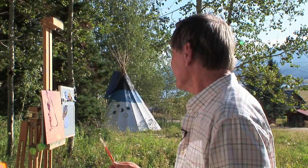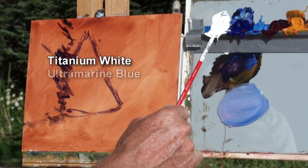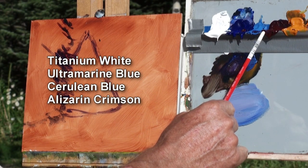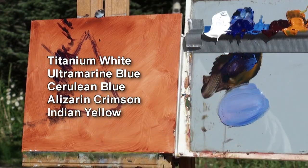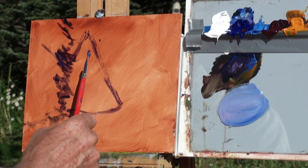Before I get started any further, I'm just using a real limited palette here right now. I'm using titanium white, ultramarine blue, cerulean blue, alizarin crimson, and Indian yellow. I'll add a few more colors a little bit later. For right now, I'm going to stay with those.